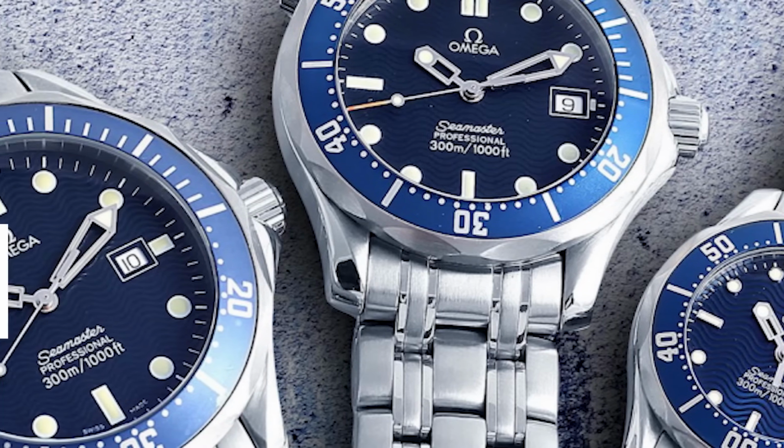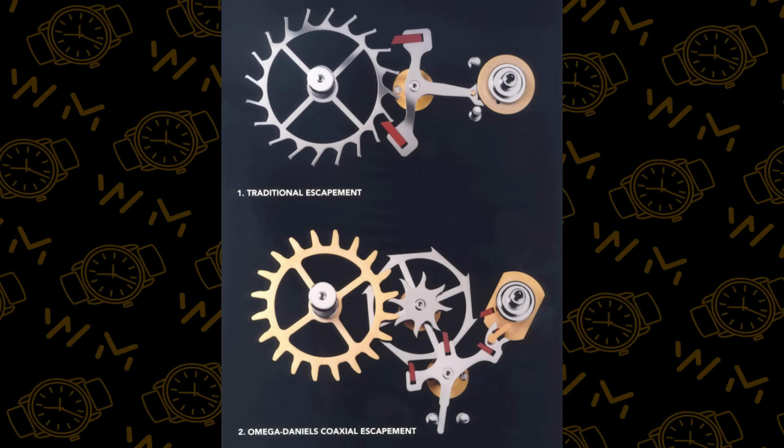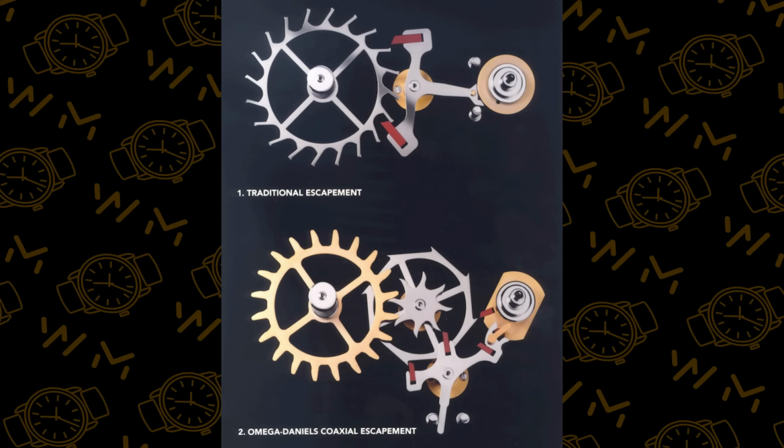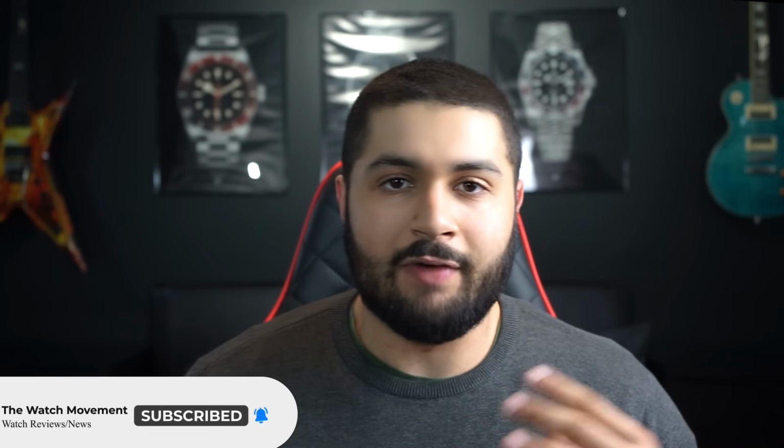made it instantly recognizable. 5 years later, it was upgraded to the coaxial 2500, which made use of the Daniels coaxial escapement made by famous English watchmaker George Daniels. Omega had just gained the rights to this, and the escapement was meant to reduce wear and extend service intervals, although this wasn't a full upgrade, as many of the parts were not actually manufactured as intended because Omega had not yet streamlined their manufacturing process.